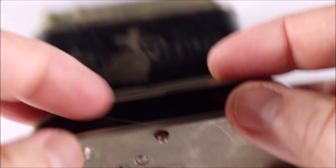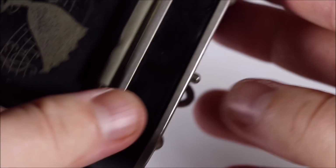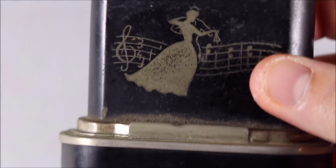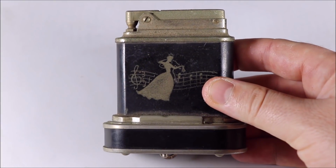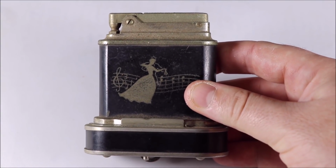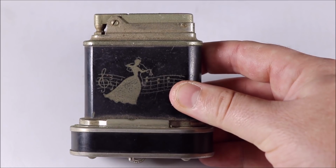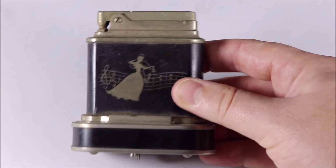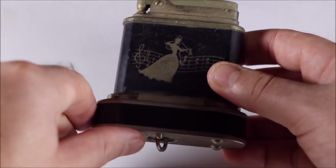It also says Swiss made on the other side of the tab, which we're going to pull out because I want to play it for you. See if I can get it to come up. So here's the little music box tab. We're going to wind it up a little bit and see if we can get it to play. That's a pretty cool piece there.